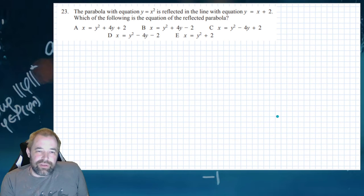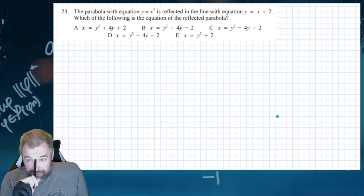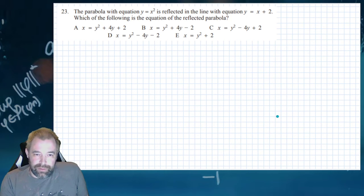The parabola with equation y equals x squared is reflected in the line with the equation y equals x plus 2, which of the following is the equation of the reflected parabola? So, I believe when you reflect one graph in a straight line, you can replace y with x plus 2, and you can replace x plus 2 with y. So all we're going to do is take this and rearrange by saying y equals x plus 2 and x is y. Yeah, we're just going to swap them over.